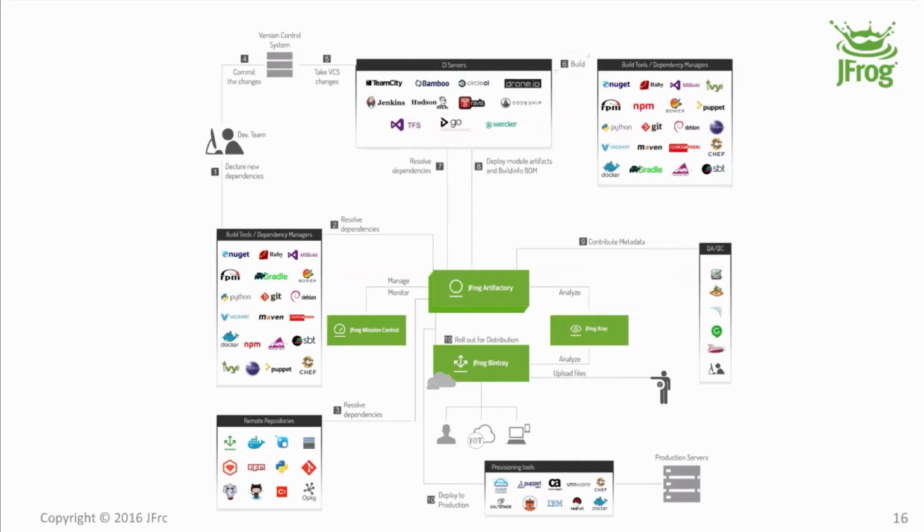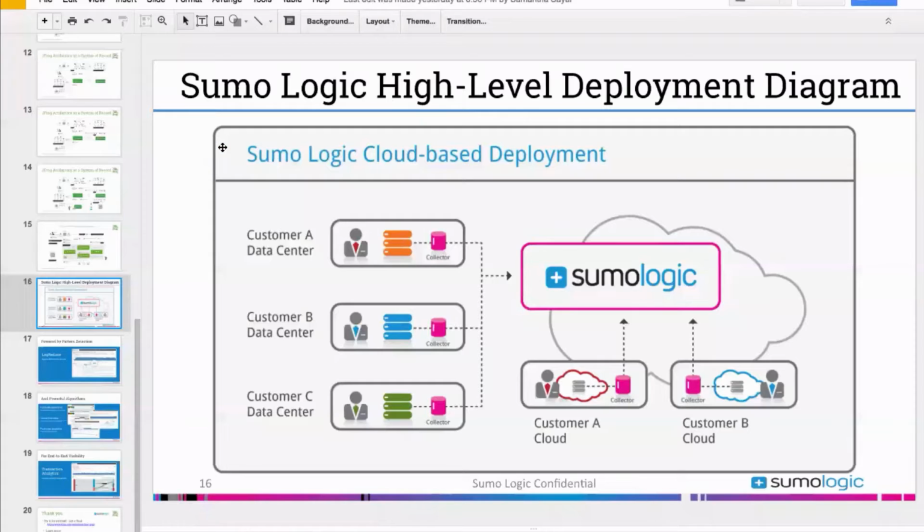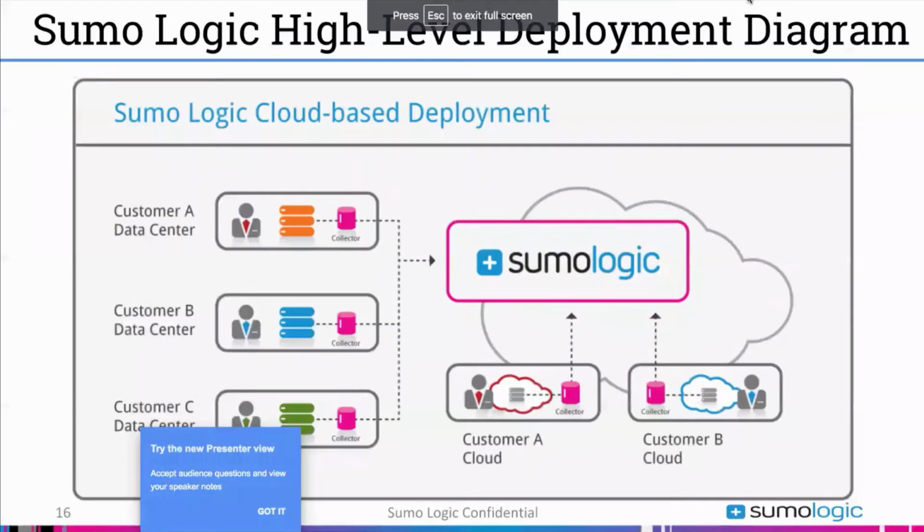And so with that, I'm going to let Yohei talk a little bit about Sumo Logic. Okay, so my name is Yohei Born, Solution Engineer with Sumo Logic, and I'm going to talk a little bit about the basics of Sumo Logic, and then of course the application that we built for JFrog Artifactory.